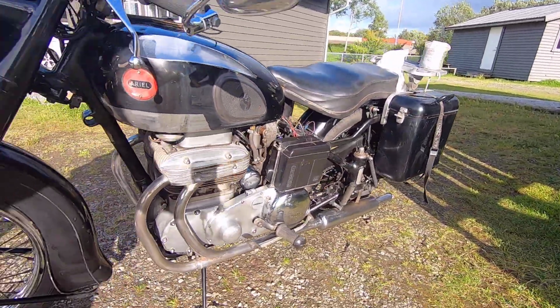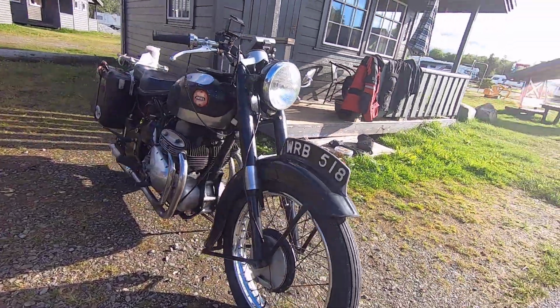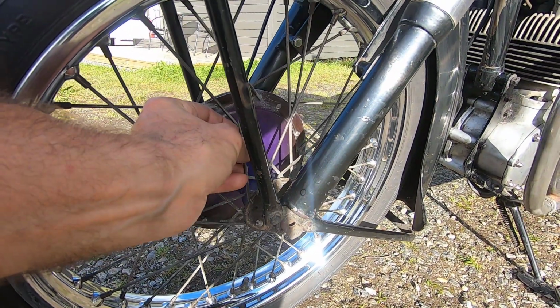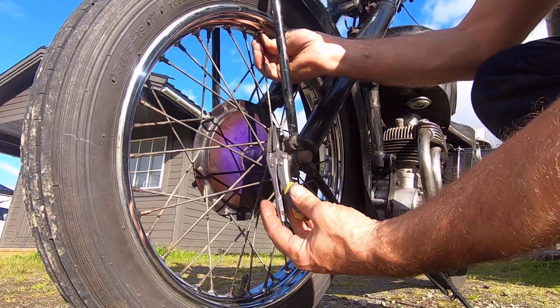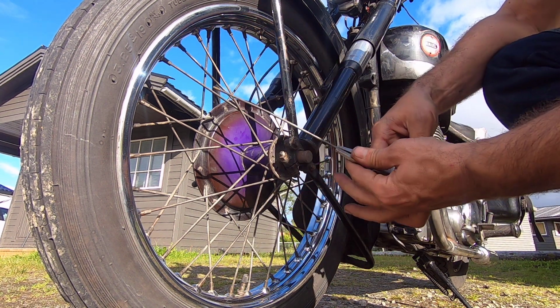Well, Wilbur needs a service anyway, but I thought I'll clean him first, because that's always a good thing to do, and it gives you a chance to check the bike over. I found a problem. That is a broken spoke, and I don't want that rattling around and getting caught, so the best thing to do, I don't have any spare spokes with me, is I'll just take it out and leave the nipple in the rim. I'm guessing it happened when we hit that rock on the road. But anyway, as a temporary fix, I'll just take the spoke out.